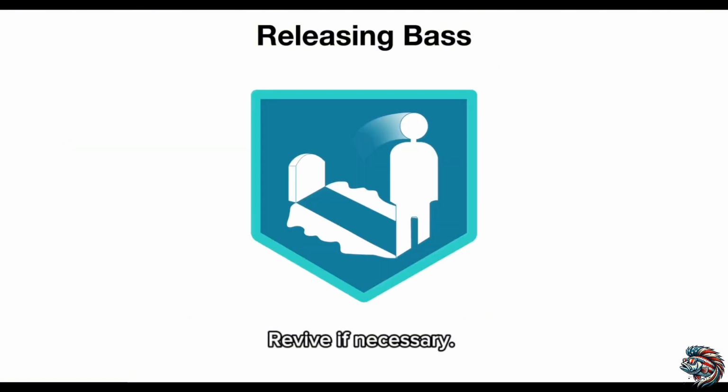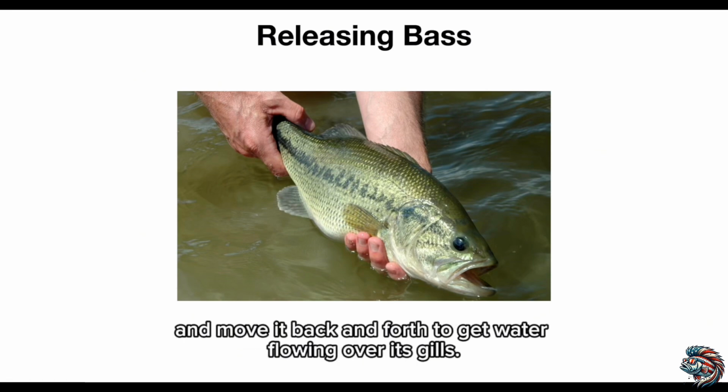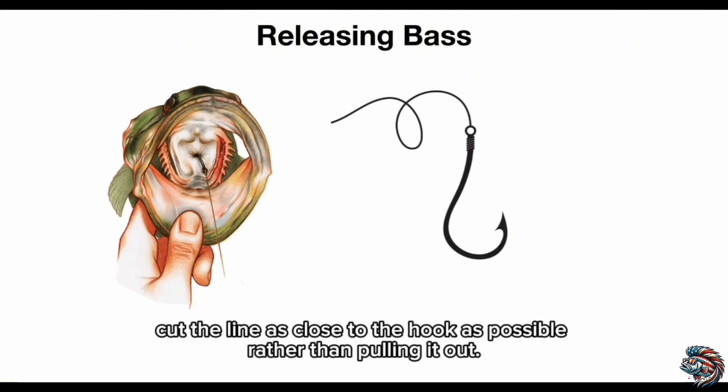Revive if necessary. If the fish is struggling, hold it in the water by the tail and move it back and forth to get water flowing over its gills. Avoid deep hooking. If the fish is gut hooked, cut the line as close to the hook as possible rather than pulling it out. What are the best techniques for fishing heavy cover?